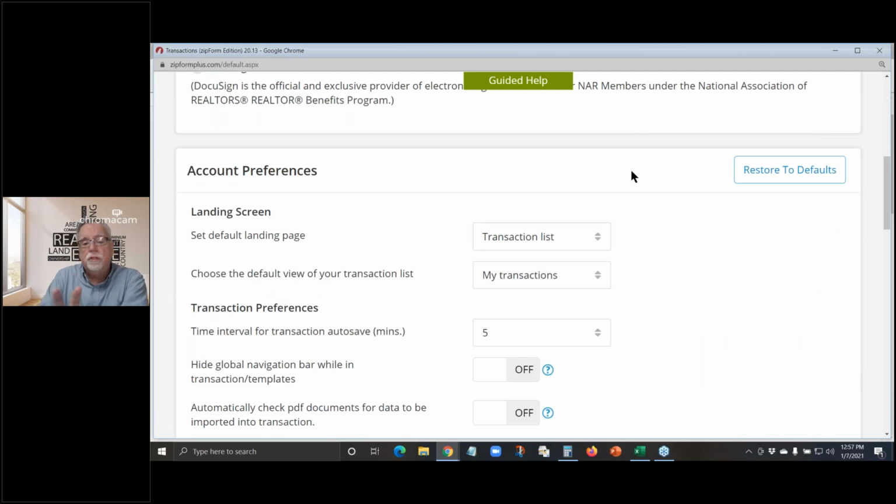Now, on this screen, the one thing that I would recommend changing is the default setting for autosave. The least amount of time that you can have is 5 minutes. Notice that's what I picked. What that means is that if I'm wandering around mentally, you know, watching the squirrels or doing whatever, and for some reason the program crashes, every 5 minutes it automatically saves whatever I'm doing. Right, so sometimes writing an offer takes a long time.